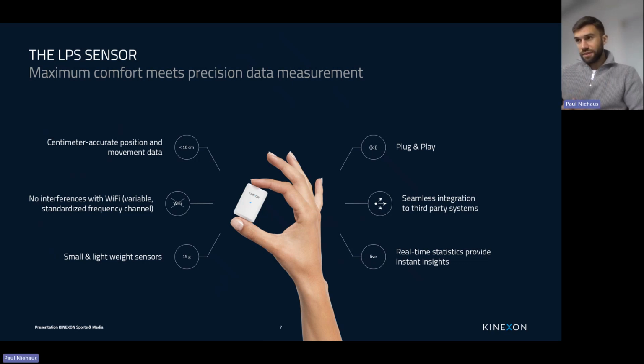To focus here also on the sensor is very special as it is very light. It is very small and it has a very high centimeter accuracy when it comes to position and movement data, which obviously has two good things. First of all, the players are really not having any issue to wear it, right? Because it's not too big.